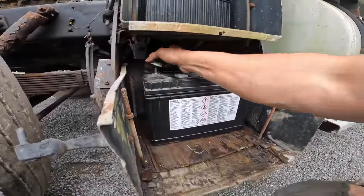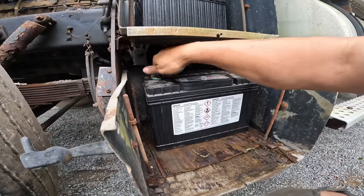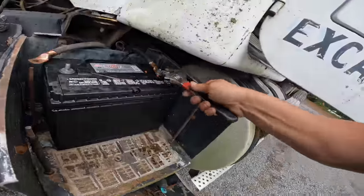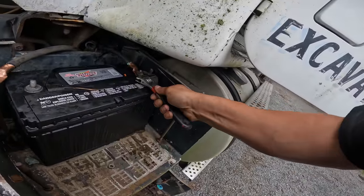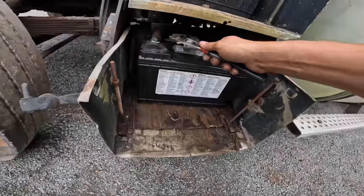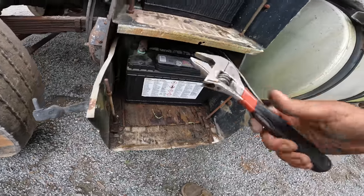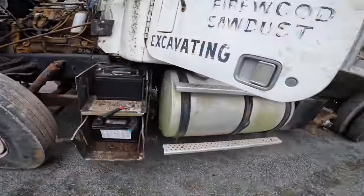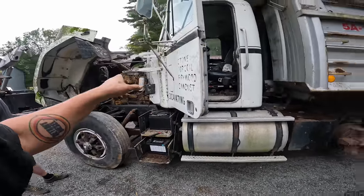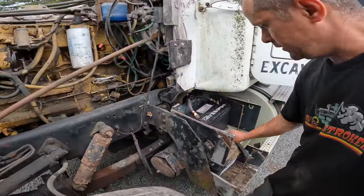Let's see. That didn't arc out and kill any of us. That's good. I love those shitty GM battery cables. That's the same as our pickup truck. I bet they had them too when they changed them. Yep, that makes more sense. I'm like, why does it have side terminals? I hate side terminal batteries more than anything. I want to put vice grips on that thing. So we're rolling. Okay, that's good.